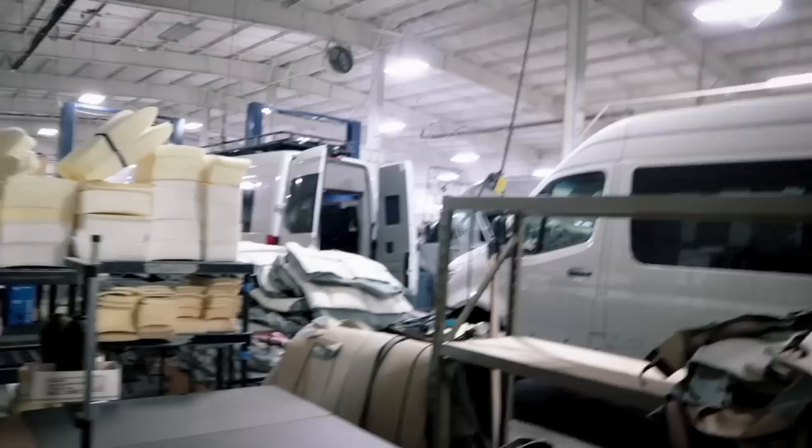So for real, you guys are making those seats. Correct. Now let me show you over here, where we basically use our foam packs and add them to the seat frames before we even wrap them. Okay, cool.